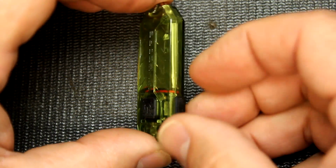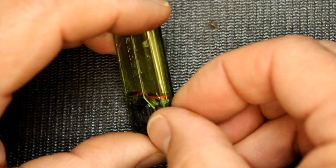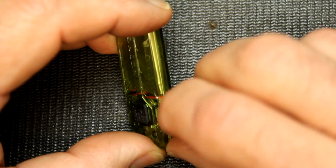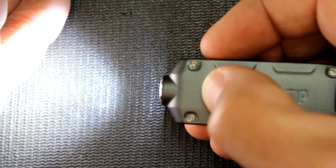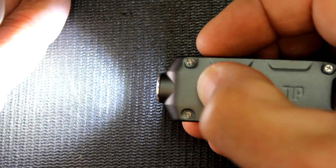There's a small rubber cover. Takes a little bit of doing to get it off. The 35 lumen will go for 6.5 hours.